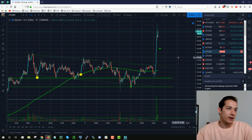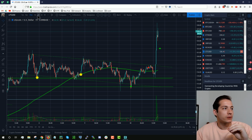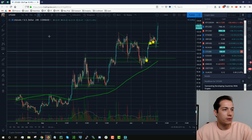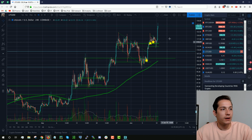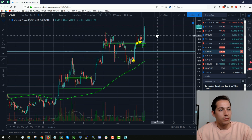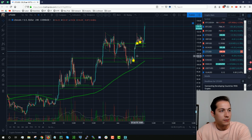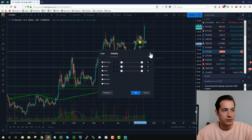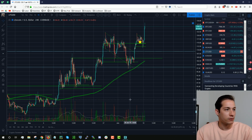Okay, so let's talk about maybe 1 or 2 upcoming trading ideas for this next week. If I go over to the 4-hour, which is one of my favorite time frames, it will be a really nice place to start. I'm going to go ahead and delete these stars, by the way. I don't want them to interfere with my trading. If I left stars for every one of my missed opportunities, this chart would be full of stars.